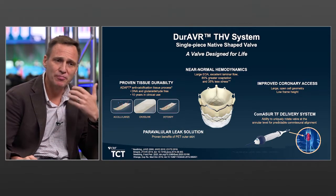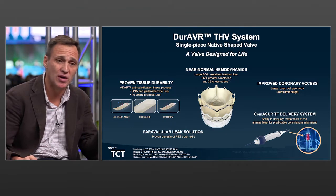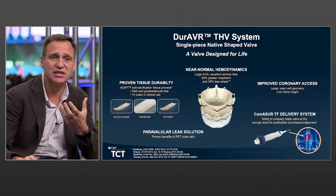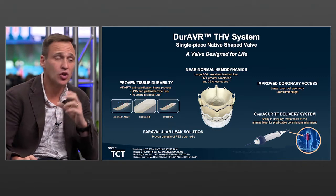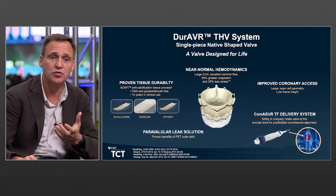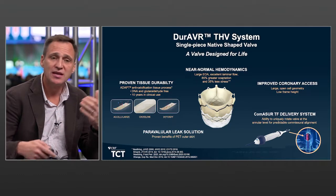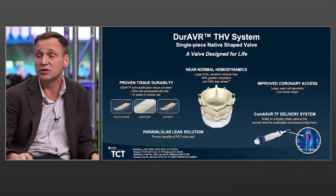It provides the backbone of a very effectively proven tissue that has been used in over 20,000 patients now to date. It has a unique single-piece tissue design that I think provides optimal hemodynamics and more native performance, large open cells for optimized coronary access, and a delivery system that allows easy rotation on a balloon for optimal coronary alignment. We really are looking at a technology that potentially can help modify the trajectory of some of these lower risk patients as well as the current patients we treat.